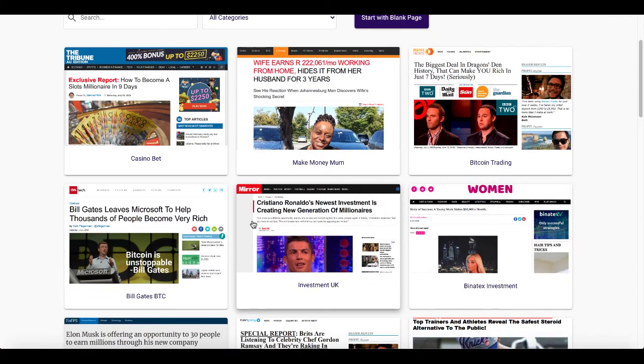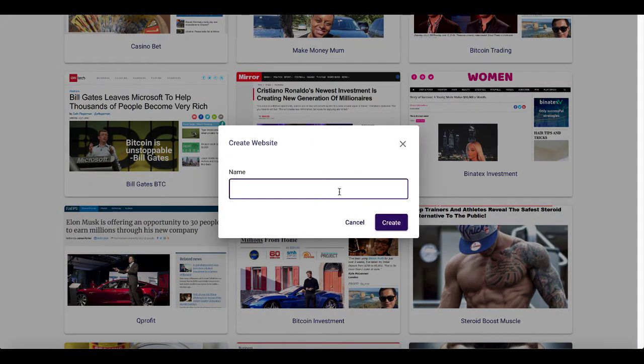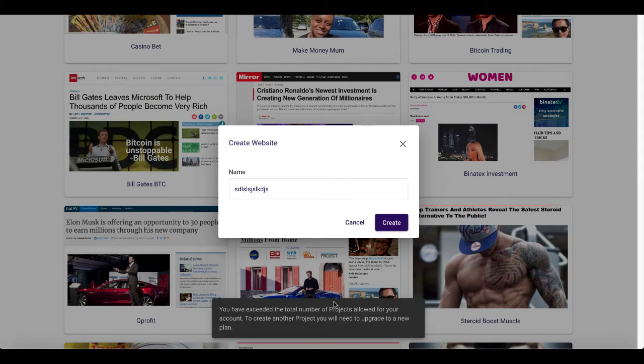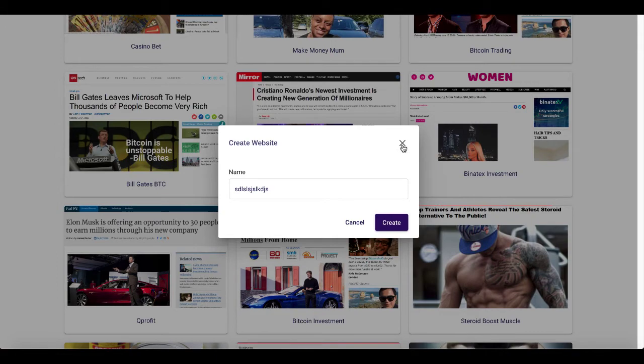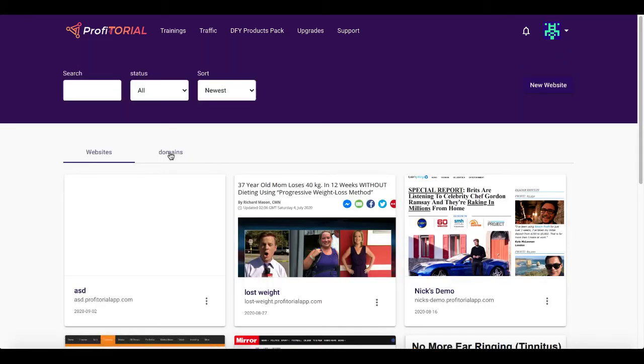And it's going to have this site where it looks like this. The Tribune, CNN Tech, Mirror. It's supposed to look like a legit site. So if you were to click on one, let's say this one right here, and click on a website, you go ahead and you create that website. You can see down here, I've exceeded my number and I'm on a JV page here. So we'll go back and we'll see if we can find one that's already been created inside of the dashboard.